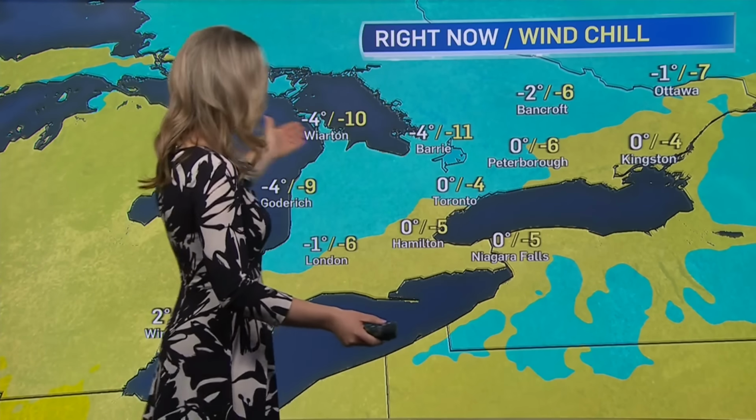This is a day to have hats and mitts. And at least this time tonight, Michelle, it's not going to feel like the minus teens or minus double digits. But you're right, still cold out there. It is 0 degrees this hour at Pearson Airport. It feels more like minus 4.